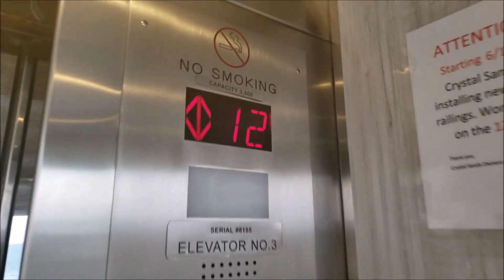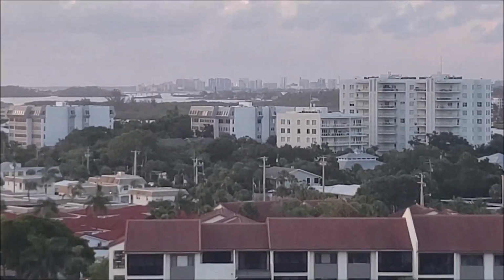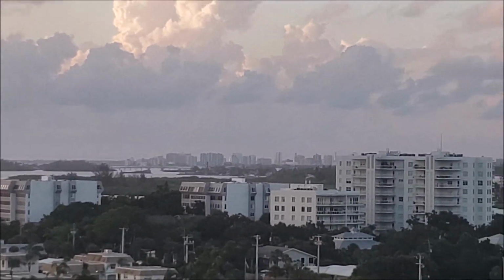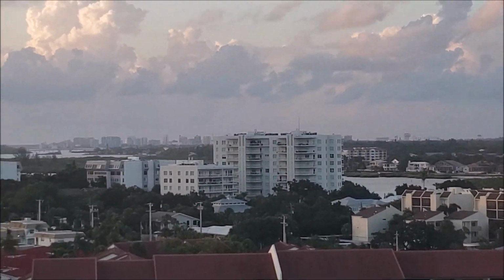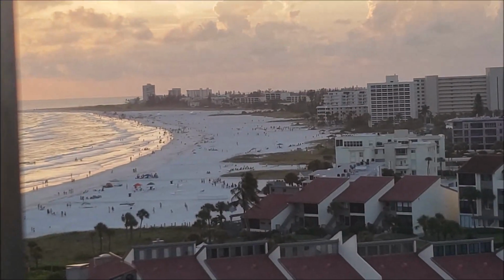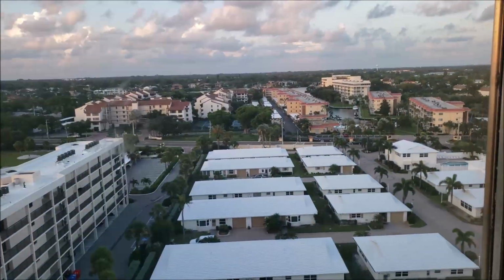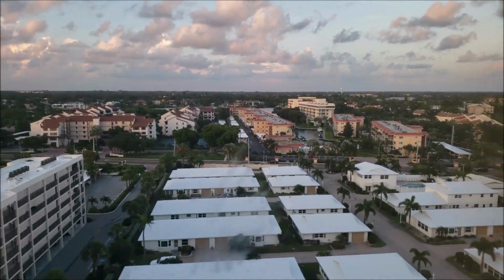Alright, my video cut out because my phone was overheating, but I do want to show you something first. Way out there in the distance, you can see downtown Sarasota. And I'm sure I already showed it to you, but there's Siesta Beach. So yeah. This is a pretty neat elevator with some epic views.